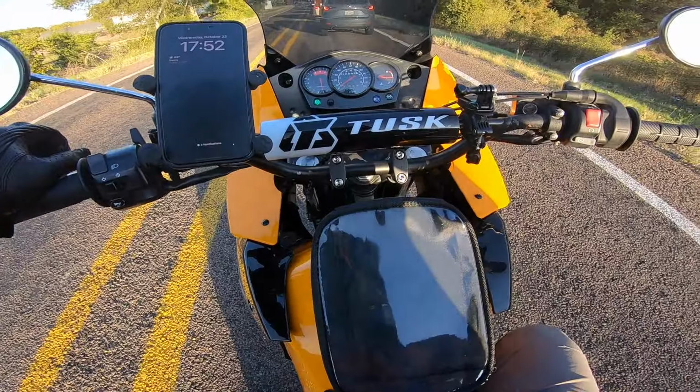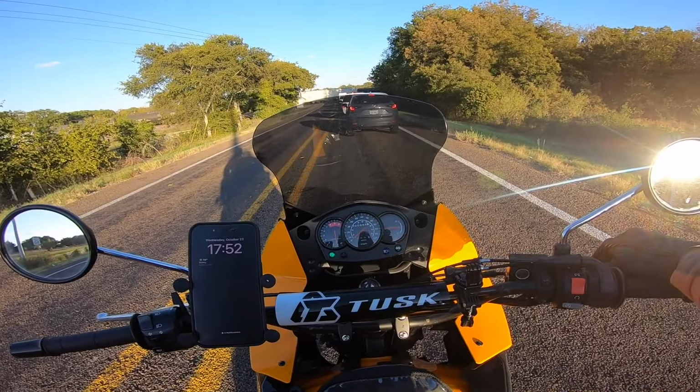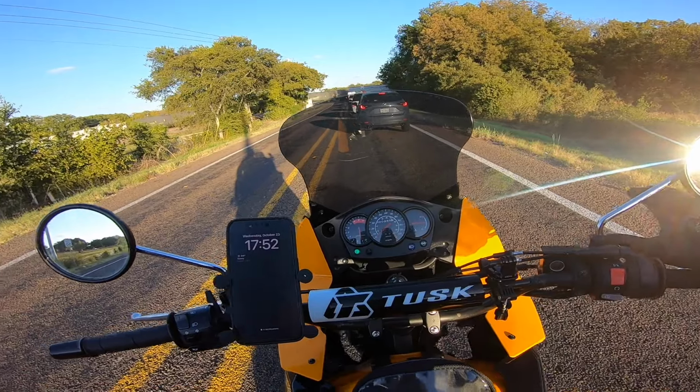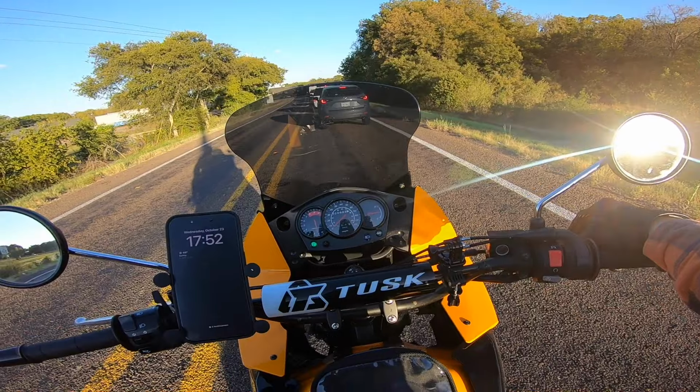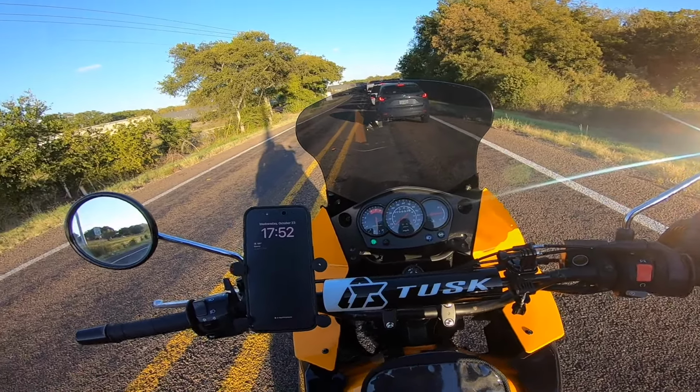As far as mileage goes, I've hand calculated on this bike and I've got roughly 45 miles per gallon, which compared to my truck, that's great. And it's on par with most bikes.